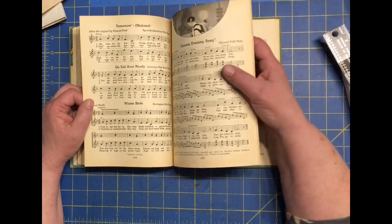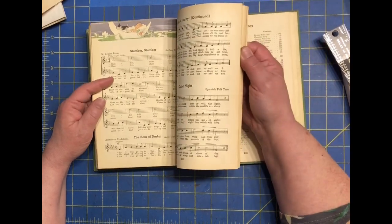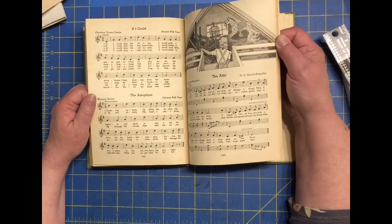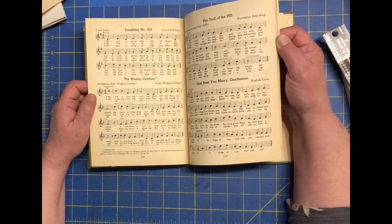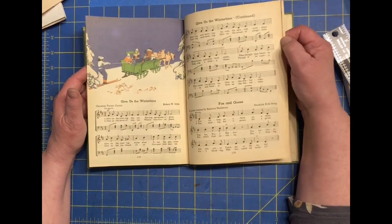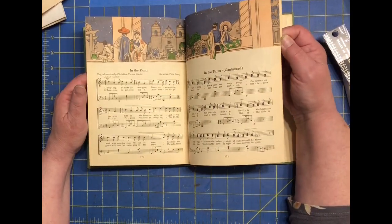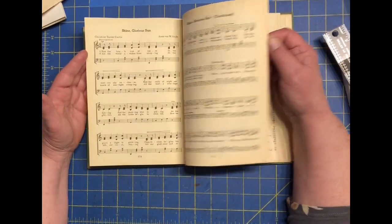So, yeah. I have to go through and make sure there's nothing, since it's so old, nothing too not so nice. Because I thought I saw God Rest You Merry, Gentlemen. I thought I saw a not good song in here at one point, I can't run across it again though. But Yankee Doodle. So, all right.